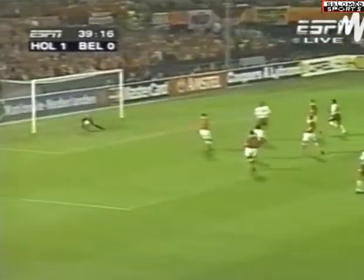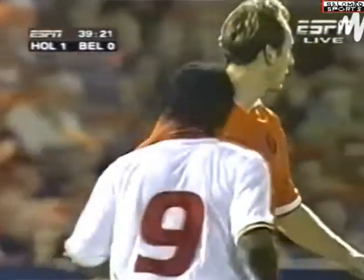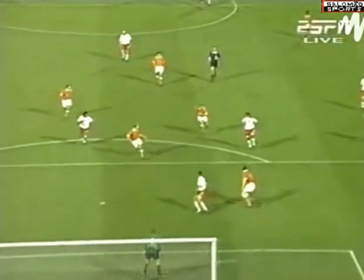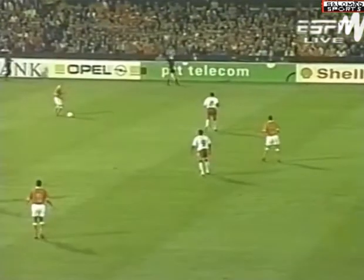As Van der Sar has to come up with the save to deny Mpenza. Oh, brilliant effort here by Mpenza. Watch, the ball comes back to him, and he just takes it out of the air, takes it on his chest, hits it with the left foot. Keeper's in a good position to take it.